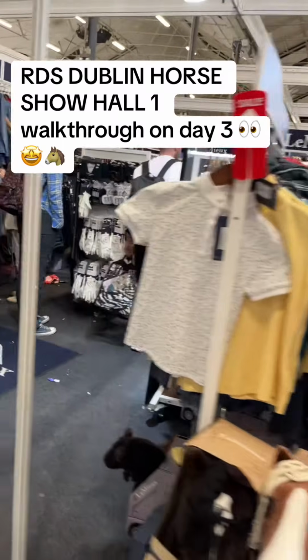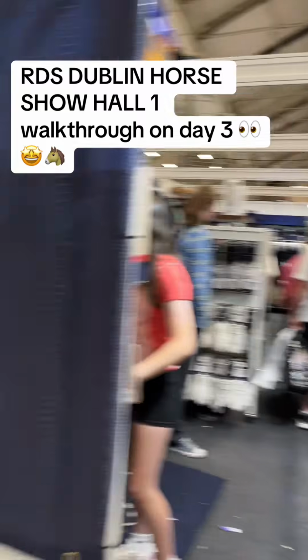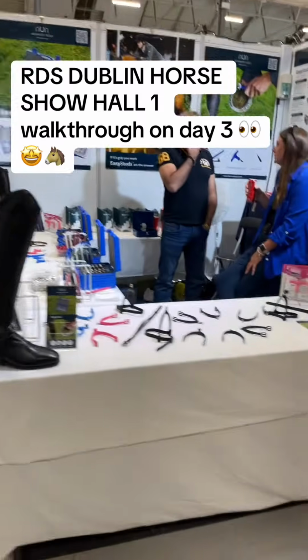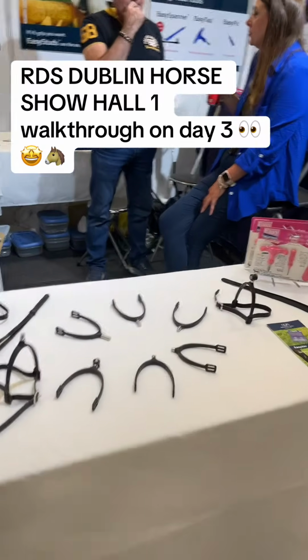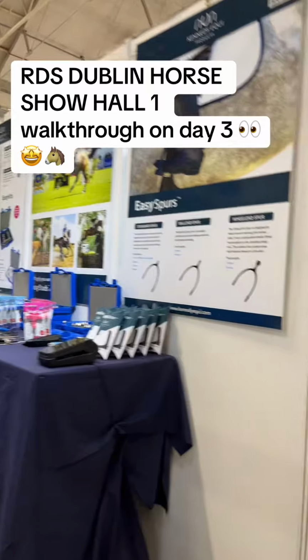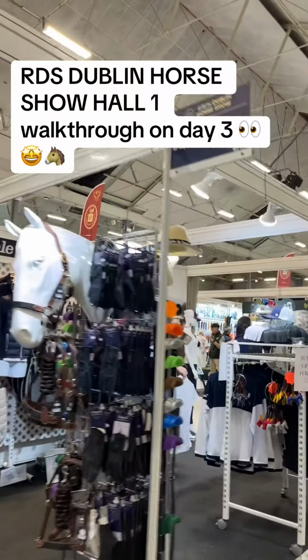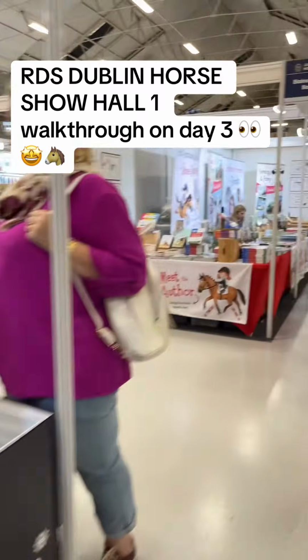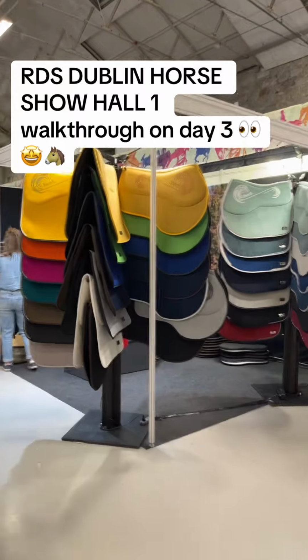TRI, ponies, tops, head collars there in the middle. Might have got one earlier. TRI down the back, really big spot there. Then we have these guys doing easy spurs. Don't know about those. Anyway, right. Dapple Equestrian. Lots of bits and bobs in there. We have very fancy numnas over here.